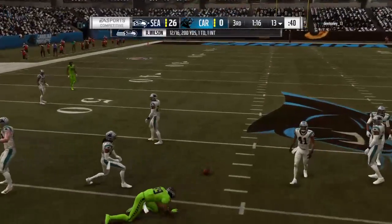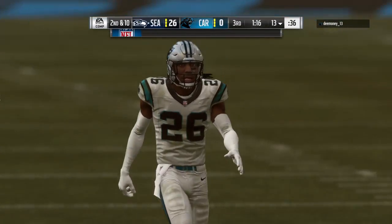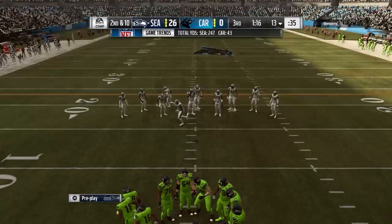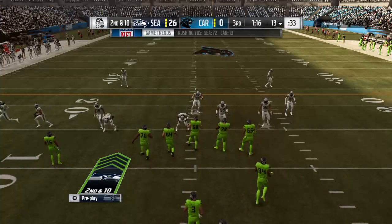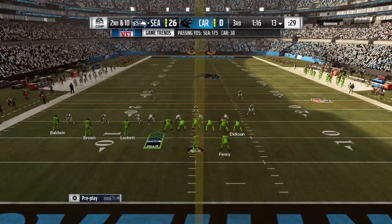He couldn't quite hold it. Got hit. Ball pops out. Incomplete. Going with a dime look on defense. 2 extra defensive backs on the field and covered up essentially every blade of grass. That allowed them to disrupt the play.